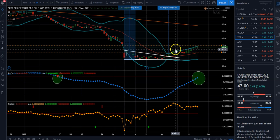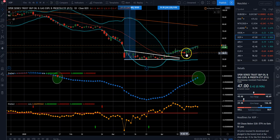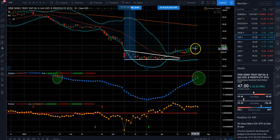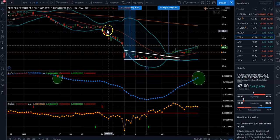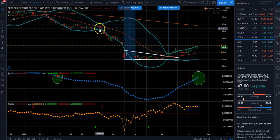We moved up, filled a little bit of the gap, and then it pulled back down, and then it got support, and then it started to move back up even higher, filling more of the gap. We still expect it to fully fill this gap, and then we've also got a gap to the downside here that could be filled between roughly 74 and 72.